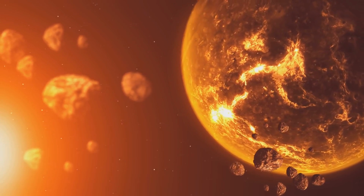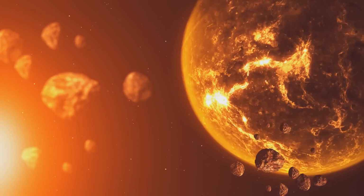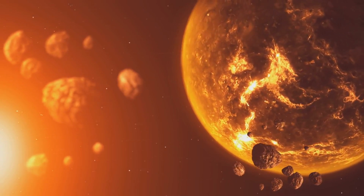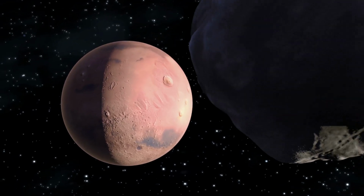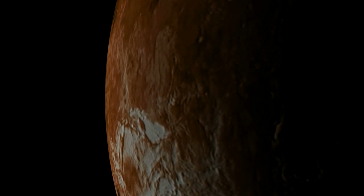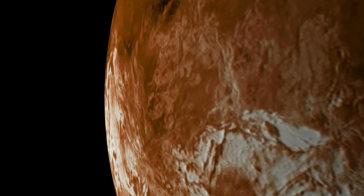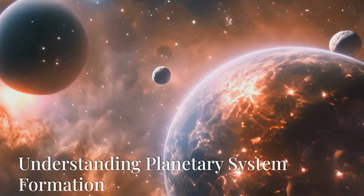Unlike the inner solar system, where the intense heat and gravitational influence of the Sun have altered the composition of celestial bodies, the Kuiper belt has remained relatively unchanged for billions of years. Kerberos, as a resident of this pristine region, offers scientists a glimpse into the composition of the primordial material from which our solar system formed. By studying its surface composition, density, and internal structure, astronomers can glean valuable insights into the building blocks of planets and the conditions that prevailed during the solar system's infancy.